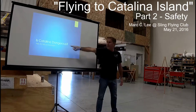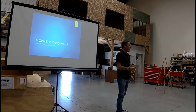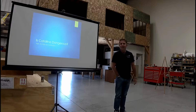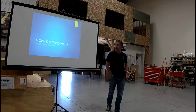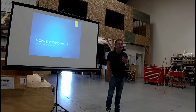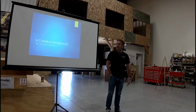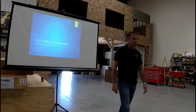Okay, is Catalina dangerous? Hey, fly me to Catalina. So you have people that come and visit. What's the first thing they say if they know that you're a pilot? Hey, fly me to Catalina, because they've heard about Catalina, or maybe they haven't. And so you, as a pilot, say, hey, let's go to Catalina. It's a great destination, right? It's a 20 minute flight. It's beautiful, completely away from Orange County, and totally different from LA and Orange County. So the question is, is Catalina dangerous?